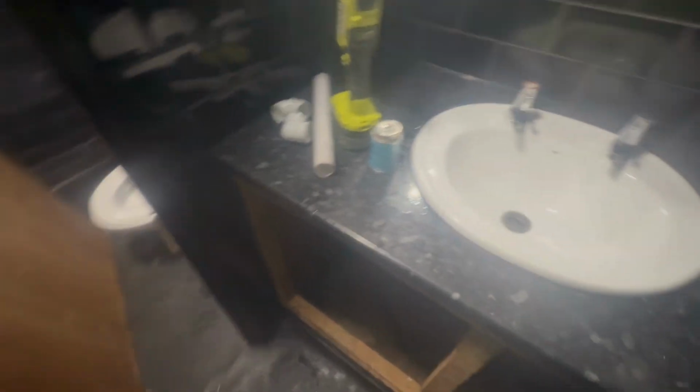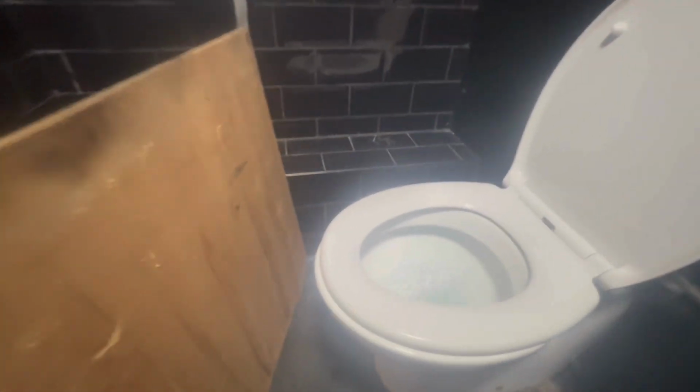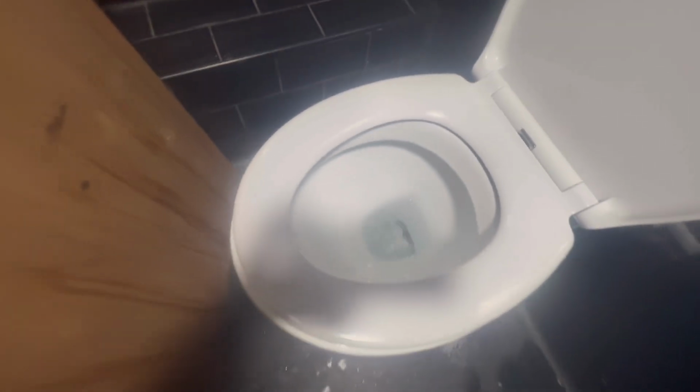So I'm just in G-Bar again, in the women's toilet, and they were saying that the falls weren't right and the toilet backs up, so I've just done a little thing to test it. So I've disconnected the sink. Well, when I had the sink connected, and obviously it's got an air trap in, see, the toilet's filling up with water. And then if I do that now, did you see how that went when I pulled this out?